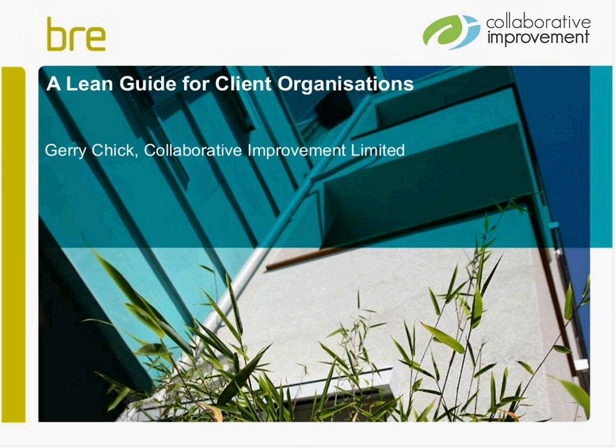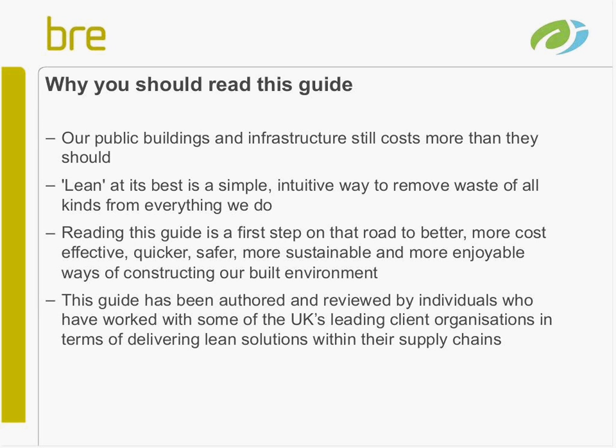So, to go to the guide itself. Why should you read this guide? Well, I believe that our public buildings and infrastructure still cost a little more than they really should. Lean, at its best, is a simple, intuitive way to remove waste of all kinds from everything we do. Reading this guide is a first step on the road to better, more cost-effective, quicker, safer, more sustainable, and indeed more enjoyable ways of constructing our built environment.